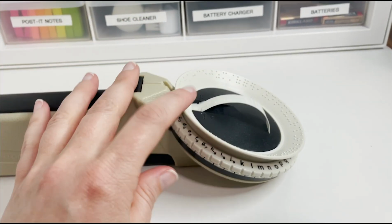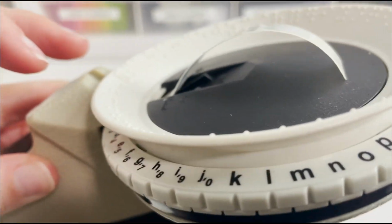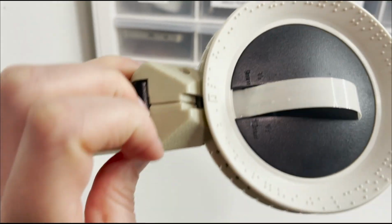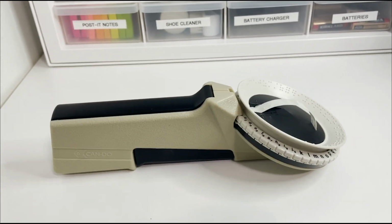I thought I would also mention that on top of having the Braille letters here that are tactile, it has the letters visually here in high contrast at the bottom. So if you aren't fully used to Braille, or if you're making labels for someone who's visually impaired and you don't actually know Braille yourself, you can still use this device to create labels for someone else.